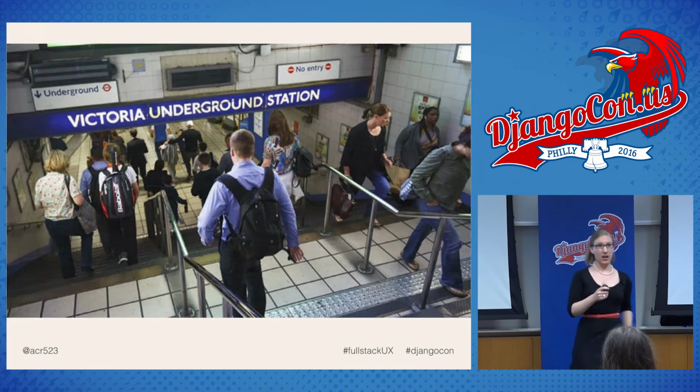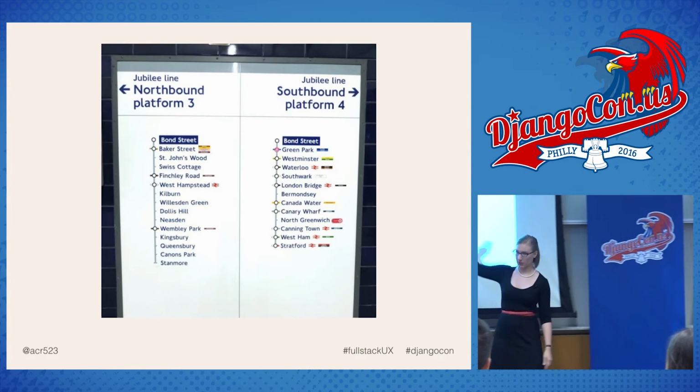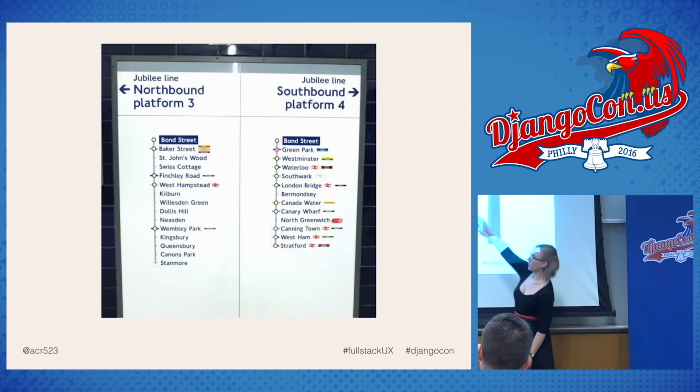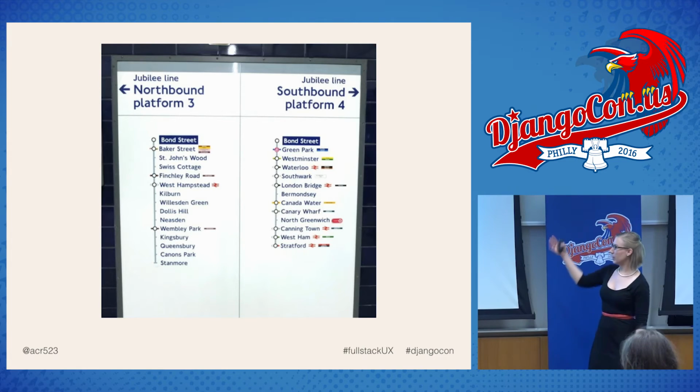So we're running through the tunnel, and then we get to a platform, and what do we do? Oh my gosh, how do I know where I'm going to go and what line I'm on? And am I going east, west, north, south? These are awesome because it tells you northbound serves these stations. Southbound serves these stations. Depending on where you want to go, the sign's going to help you.